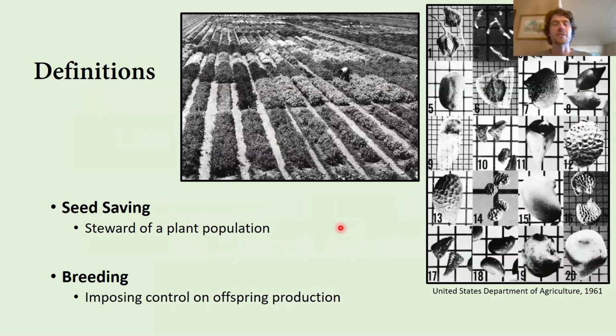So just a couple definitions. In seed saving, you are a steward of a plant population. You have a particular variety that you're growing out on your farm and you collect seed from it. You might be making sure that it's not crossing with anything else. You might be taking out certain plants that don't look very good in your field before you start collecting seed. And actually, the minute you start doing that is when it becomes breeding. Because when you're imposing control on the production of the offspring, so not everybody gets to reproduce, you're now breeding those plants.